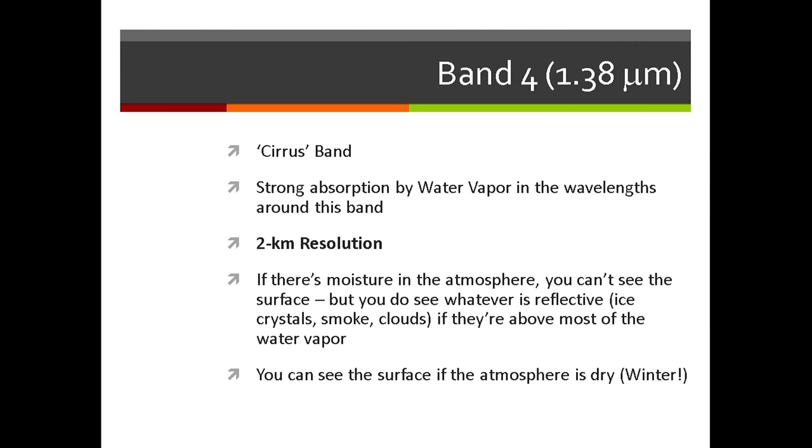Okay, one of my favorite channels, 1.38. Now you might ask, why did they put in 1.38 when they could have put in 0.51 to have a green band? And the answer is that if you look at the blue band, the green band, and the red band, they're all very highly correlated because the signals are all very similar. But the 1.38 is really uncorrelated from just about everything because it's affected by water vapor. So it's giving you a unique signal that, in my opinion, means it's more important than the green band.